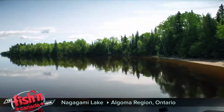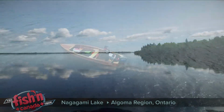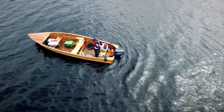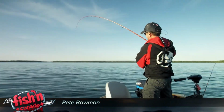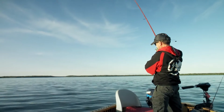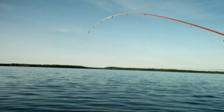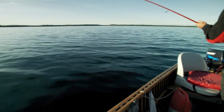I'm in the Algoma district of Ontario fishing Nagagami Lake, a body of water known for its outstanding structure features, which is perfect for walleye fishing. Boy. Yes, you gotta love that. They are stacked on here. I'm sitting in 12 and a bit, so I was casting in probably 15, 16. Oh, you're looking big fella, little fella, sort of a fella. Nice looking fish.